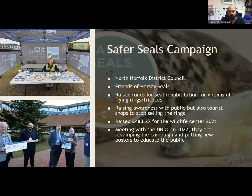They did raise some money with us in 2021. What was also quite good in 2022 was that we had council members come to the centre, and we walked through the impact of entanglements and also netting, monofilament nylon netting. At the end of 2022, West Norfolk and King's Lynn Council did ban flying rings on their local public beaches, which is a great step in the right direction. North Norfolk District Council is now revamping the Safer Seals campaign to keep educating people on how to behave around seals, but also not to use flying rings.